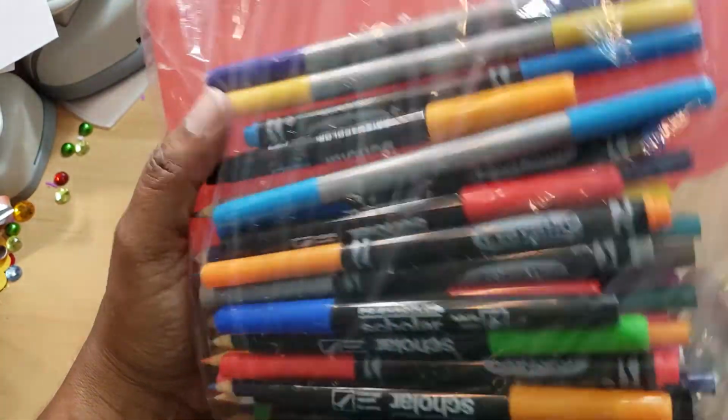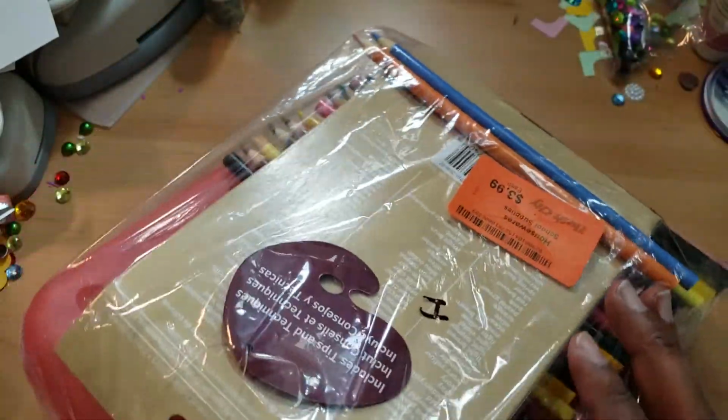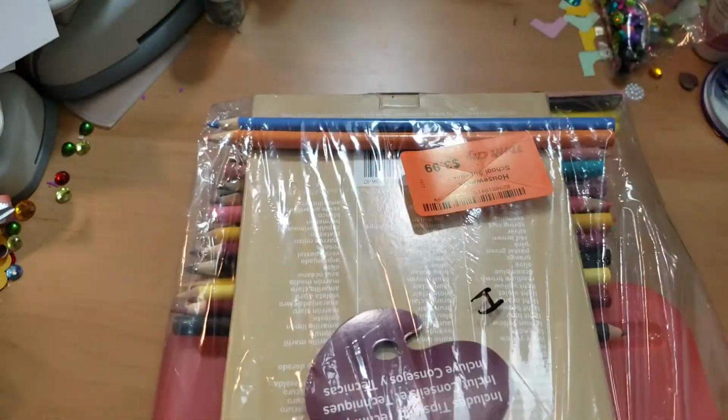I just wanted to share one thing that I picked up from the thrift store. Can you see what it is? A lot of color pencils. It was $4, which I think is a really good deal.